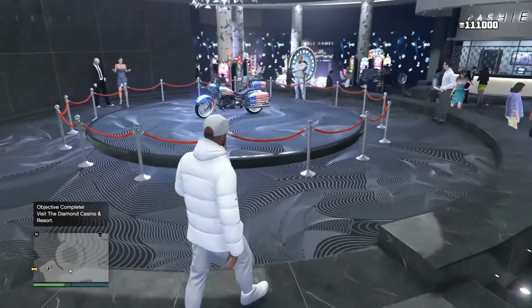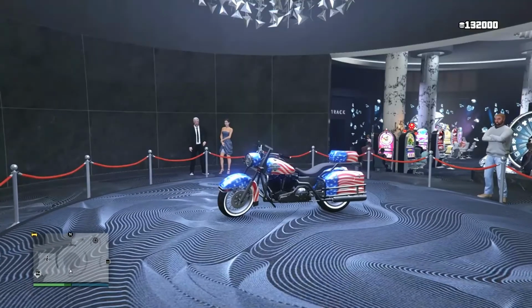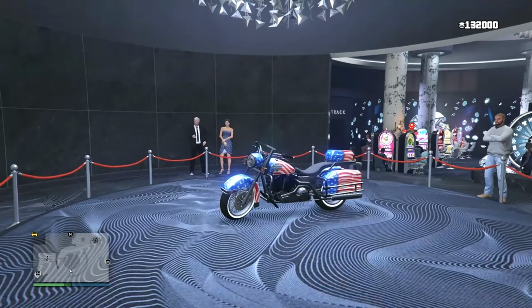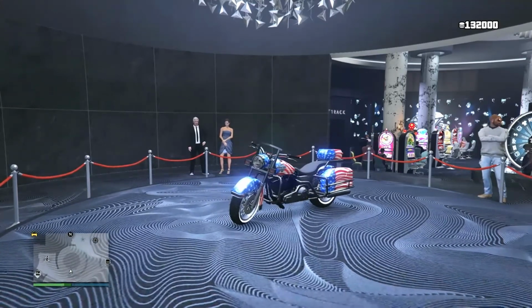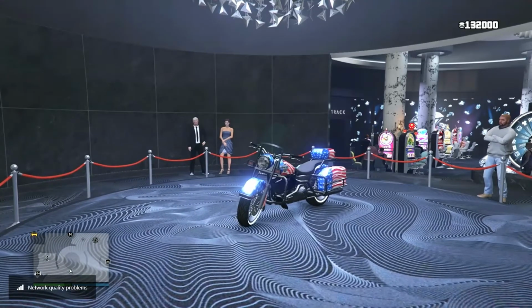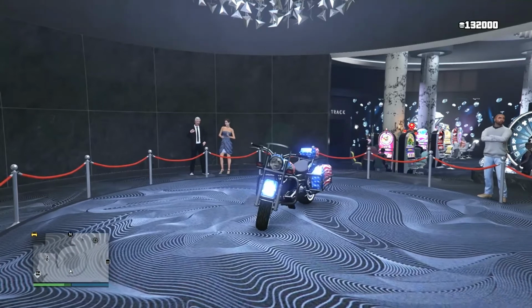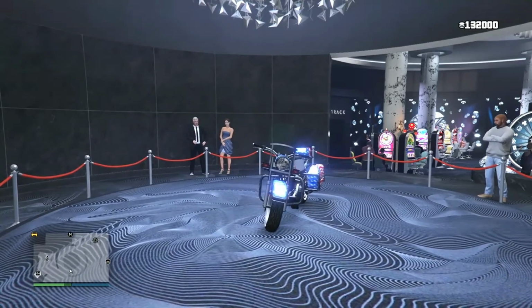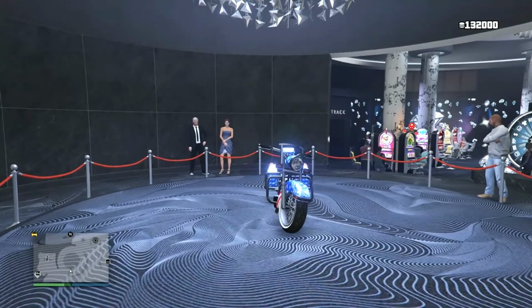Looking at the casino Podium vehicle, you can see it is the Sovereign. This is a kind of an odd bike to drive, but it does have the special Independence Day livery, and this was released in a previous update, and they're giving you the chance to win it for free. So definitely worth coming and having a go at that. And I think if you're into collecting bikes and you do have a clubhouse without any motorcycles in it, now's the chance to start putting something in it.